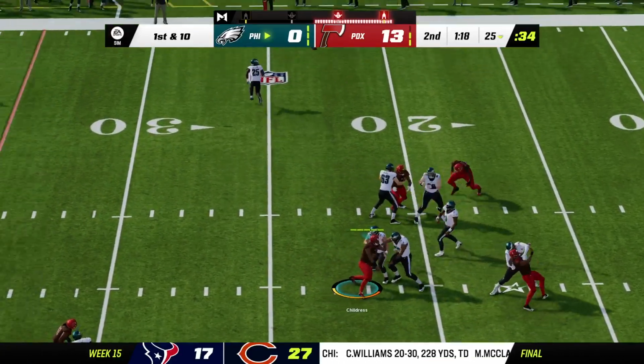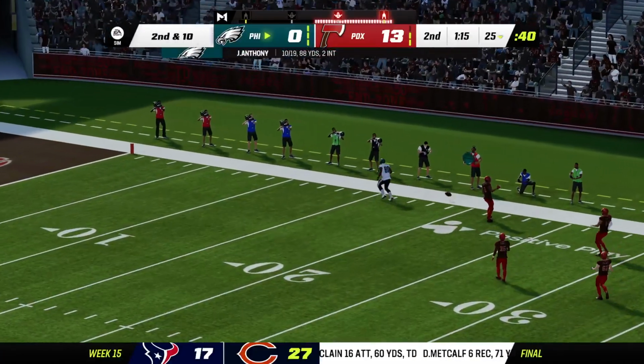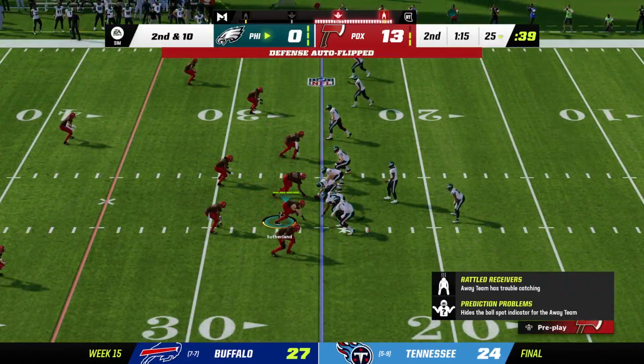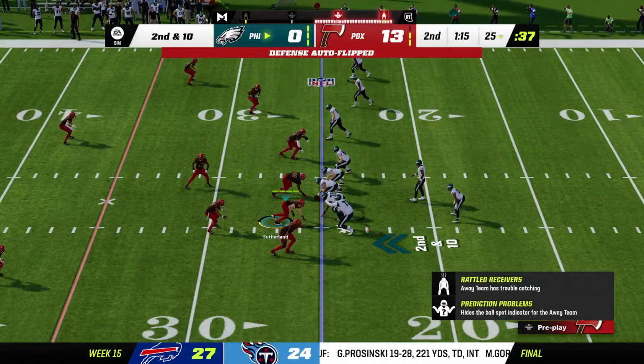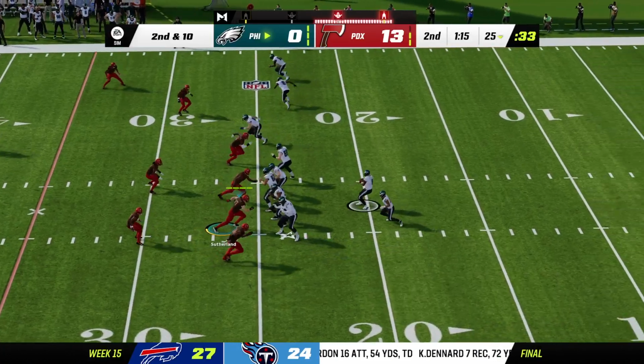Make sure he touches it a few times, but as you pointed out, use him as a decoy a little bit and get the ball in the hands of some other people in order to put more points on the board. But he's done a really nice job of establishing them with his running. Yeah, he's established himself well. Now can they put more points up?